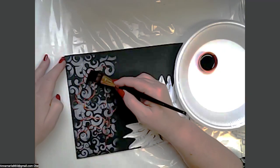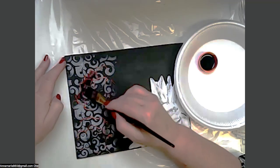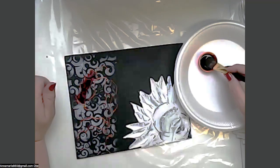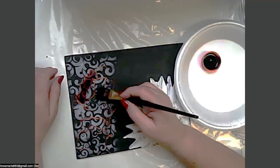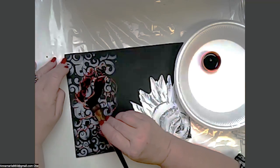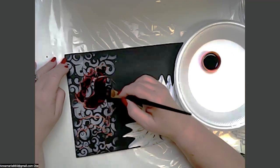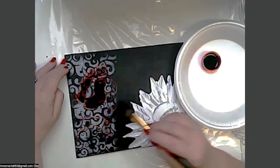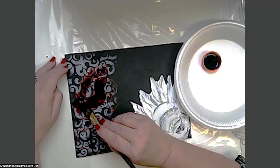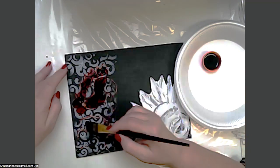lay it down and give my poppy a nice glaze. So you can see I want that look of the stencil coming through. All righty. And I'm just laying down my bristles. You can use a smaller brush if you want to. I just go big with the Stencil Pros and the brushes. I love working with big brushes, so that's why, and you're just filling in. So you can see the stencil showing through.